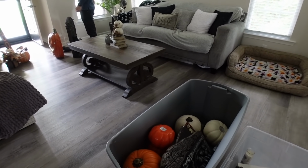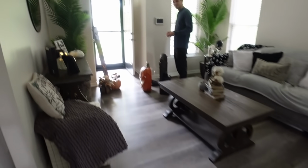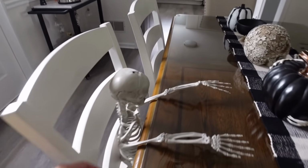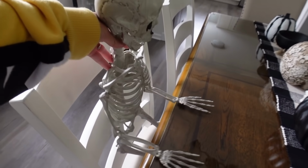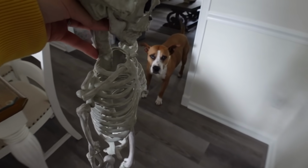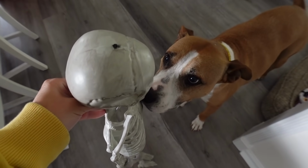It is time to do the outside. Ready? All right, and I'm gonna put this guy outside because I don't want him here. Bernard's not really scared.